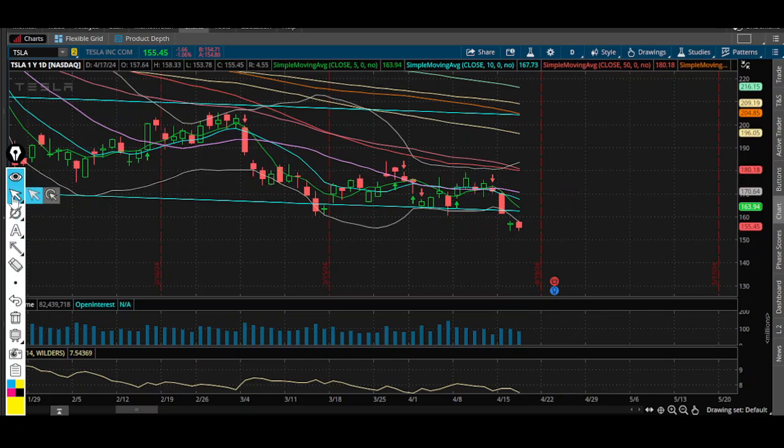Again, I want to emphasize, when Tesla is trading underneath its 50-day moving average and there's a gap down, wait, okay? Don't chase the first gap. Allow it to consolidate, let it bounce, and when it gets rejected and then takes out that low, that's when you want to go short.